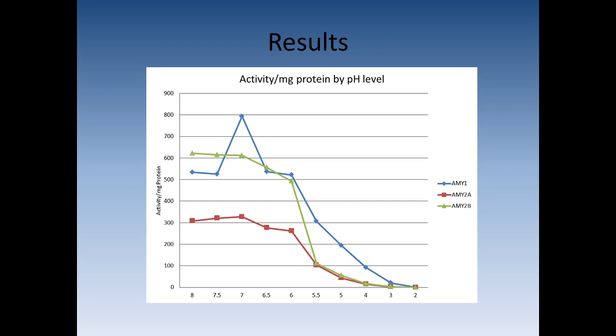So this leads us to our end results at a current time, in which we have done pH ranges 8 to 2. So as we can see here, the highest activity level for most of the proteins is around pH 7.5 to 7. Whereas we can see as we get into lower pH levels, it is pretty clear that AME1 does maintain that relatively higher level of protein activity compared to 2A and especially compared to 2B.